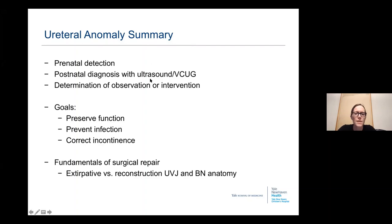Someone is asking, in your practice, do you reimplant ureters 85% of the time after a ureterocele puncture? I do not. When I stated that, that is in patients who have pre-existing vesicoureteral reflux in the contralateral or the lower pole ureter. So 85% of those patients will require further intervention. If I had a patient who, prior to my puncture of the ureterocele, had vesicoureteral reflux, I would counsel those patients that they would most likely require a reimplantation.